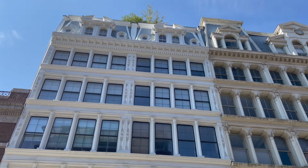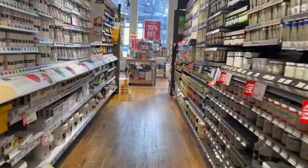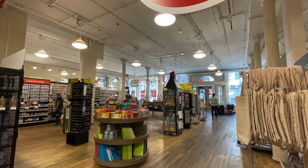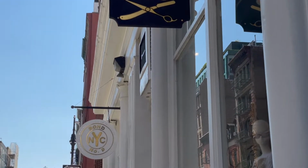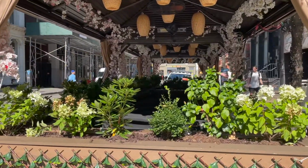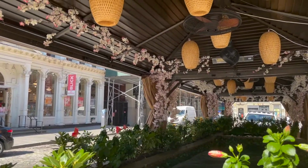The better building on the right also hosts Blick Art, probably my favorite art supply store. It's a huge selection in a stunning space, all wood and incredibly high ceilings. Next to Blick are a couple of fancy schmancy stores. Here's a particularly nice outdoor eating area, and I'll let you listen to these guys' conversation.